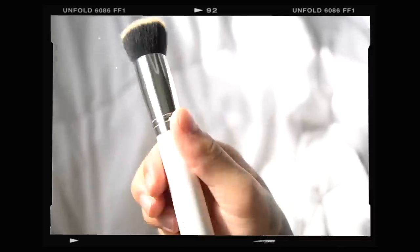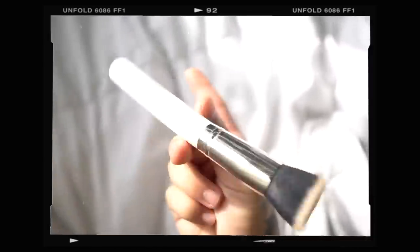I used to be against using brushes on my face just because I would always see the little brush strokes, the bristle strokes, on my face. I didn't know to clean them, you could shampoo them. Well, I don't know if you can, but I do that. I'm using the ColourPop F15 brush, and it's honestly pretty good.